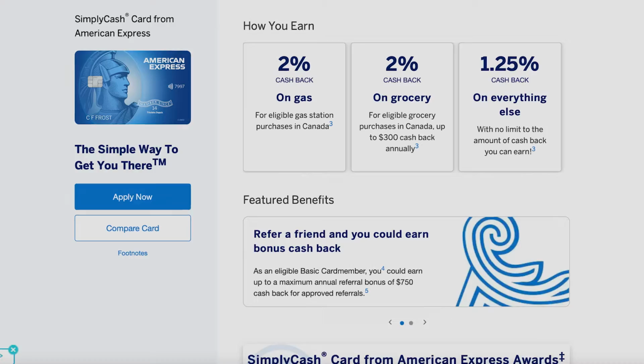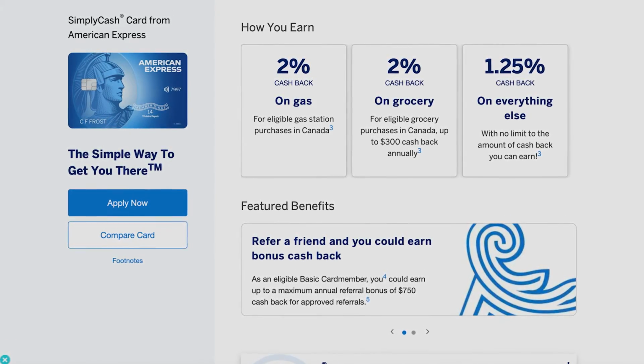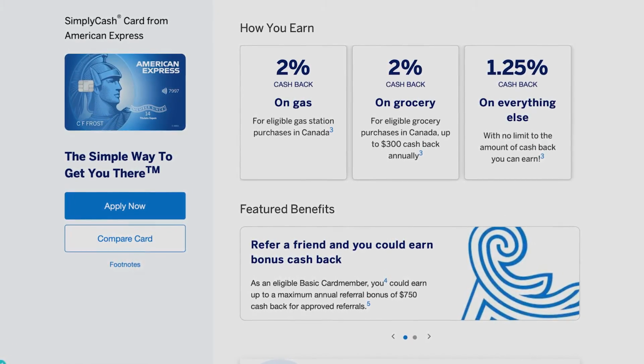Now, there are also some fee cards where you pay a fee, let's say $100 a year, $200 a year, what have you, to get higher rates as well. But for a no-fee card, 3% back on everything is absolutely insane. In fact, the closest any other no-fee card comes to competing with this card is the Amex Simply Cash card. And that card offers 1.25% back on everything and 2% back on groceries and gas. Other than that, there's no other card that has no fee that offers anywhere near 3% on everything.